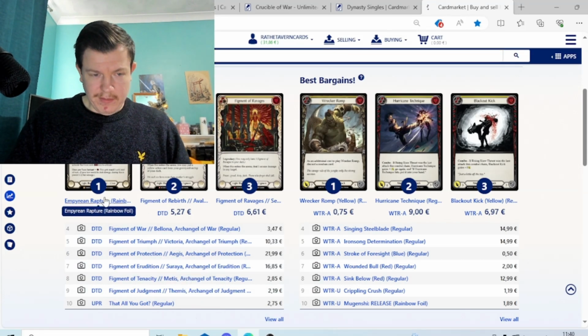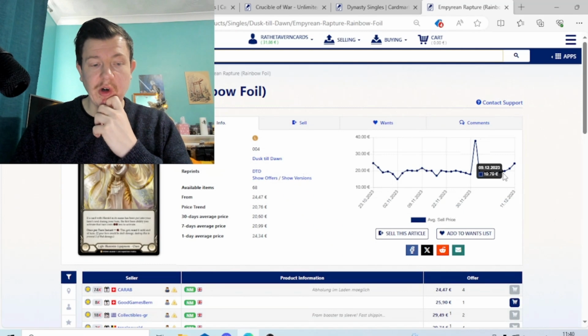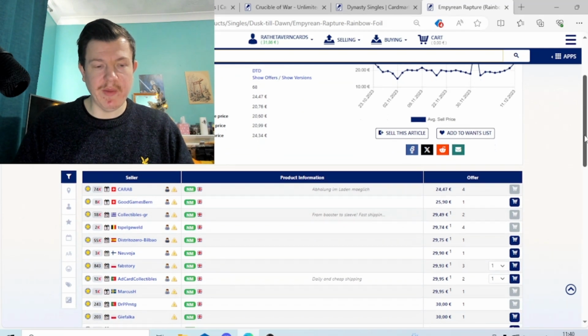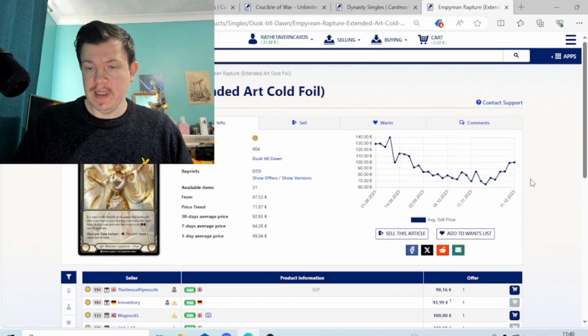So we'll go on to the Rapture first and have a look there. I think it's probably not gone up too much. It's just there were probably not that many copies to begin with. 68 copies of the Rainbow 4 anyway. I want to look at the cold foil version of it. This one here, the really pretty extended art one. That has also started rising as well.